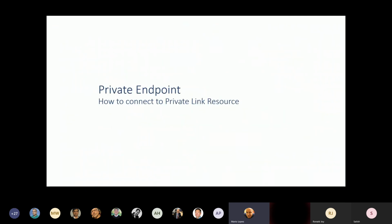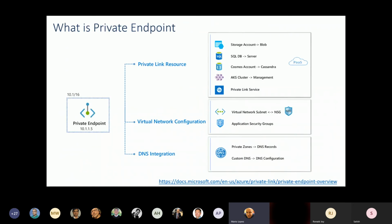It's a little bit of the concepts. Like I explained before, the private endpoint is the main building block for this. Every time you think about connecting to any resource in Azure, you'll use a private endpoint for that. And this is basically the anatomy and the structure for the private endpoint. It has three main components, but in reality, it's just two aspects that should be a must for having your private endpoint correctly set up.